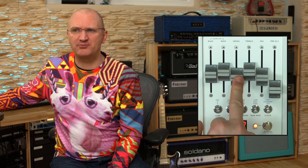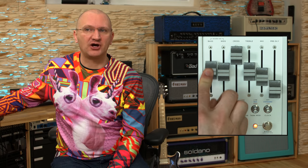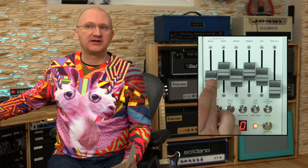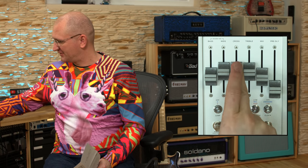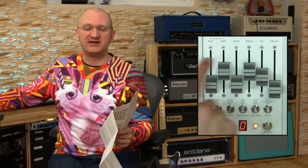But then you also have this crossover. Let's put it this way. If I put this all the way up, then the frequencies below it are prioritized, meaning you will have a lot of bass frequencies and not so many mid frequencies. Right here, it's equal, around 360 hertz crossover. So you have less of these, and you get it. It's a crossover frequency thing. Up here, not so many mids, because you only have the very high mids. Here you have loads of high mids, and here you have just a tiny little bit of low, and mostly highs, or mids.